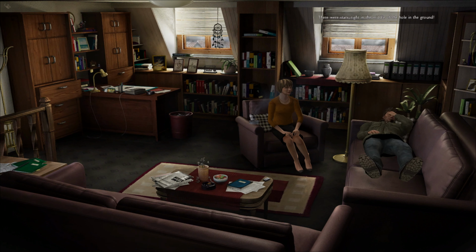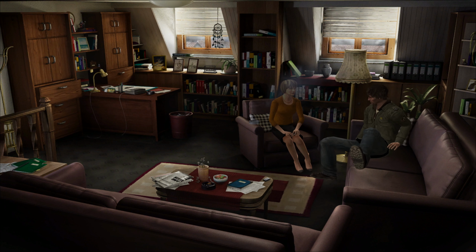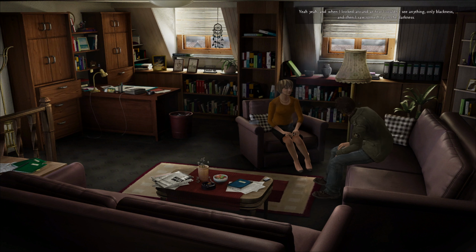There were stars right in the middle of the hole in the ground. What kind of hole? The hole Angelina fell into? Yeah, and when I looked around, at first I couldn't see anything, only blackness. And then I saw something in the darkness. Small, flickering points of light, until I realized that they were stars and they were shining there beneath the ground. Well, that's a beautiful image. They were laid out like a constellation. Which constellation? I don't know.